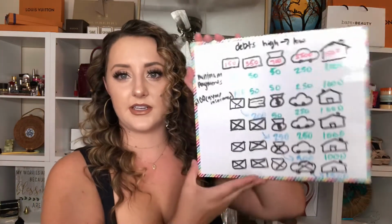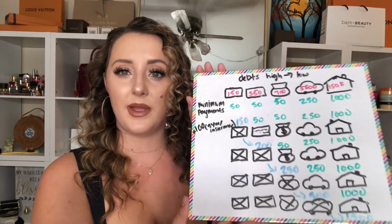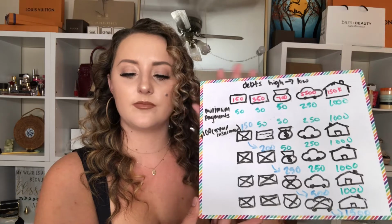So step 8, you're going to take all of the debts that you have and list them from lowest to highest. It helps to do this on a piece of paper. This is kind of where my chart's coming in. So I've listed, the lighting is not very good, along the top in the red are all of the balances that I have.